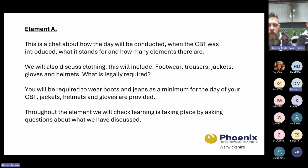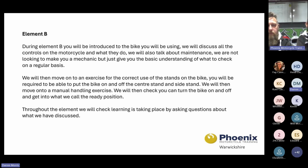So then we will move on to element B, which is a chance to go and have a look at the motorcycle, whichever one you've chosen, if it's a manual or an automatic. We'll have a run through of what all of the controls do. Once we've completed that, we'll then have a little chat about some maintenance and things, and what you would look to check on your motorcycle.